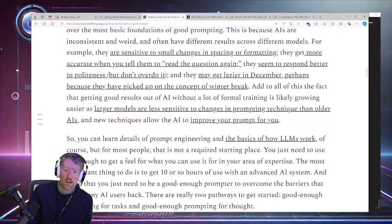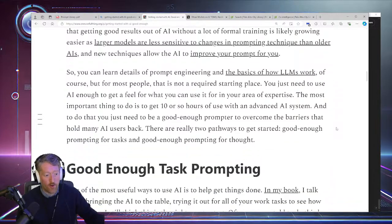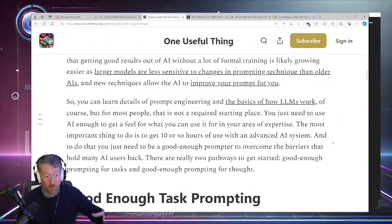Okay. Add to all of this the fact that getting good results out of AI without a lot of formal training is likely growing easier as large language models are less sensitive to changes in prompting techniques than older AIs. The new techniques allow the AI to improve your prompt for you, which we can already see right now with things like DALL-E, where it will kind of give you some helper text along the way.